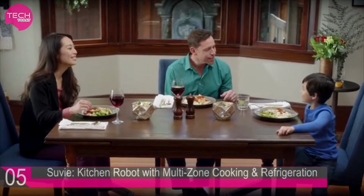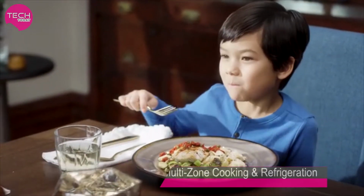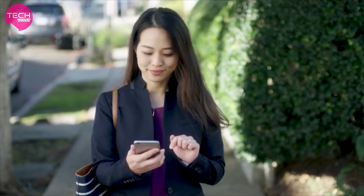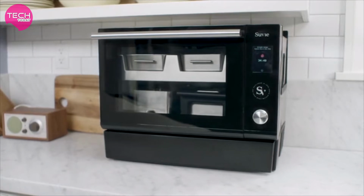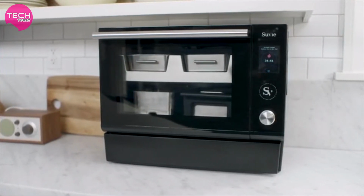Imagine a healthy, delicious gourmet dinner cooked in your own kitchen from scratch, all with just the simple tap of your finger. Some might describe it as the future, others a lifesaver. We call it Suvi, the refrigerated multi-zone kitchen robot cooker, plus smart meal kit delivery service.